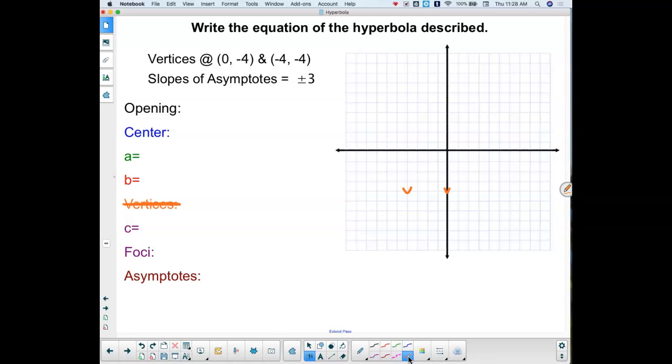What can you tell me about the hyperbola just from that? Why do you know it opens left and right? Because the vertices are horizontal. Yep, love it. Okay, so we know that it opens left and right. Knowing the fact that it opens left and right, I also now know that it's going to be an x minus h quantity squared over a squared minus y minus k quantity squared all over b squared equals 1 equation. Correct? Okay, love it. What else do I know?